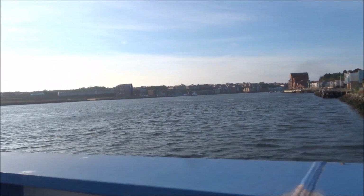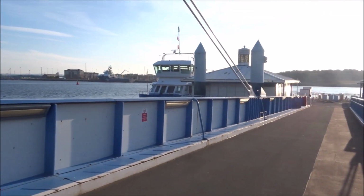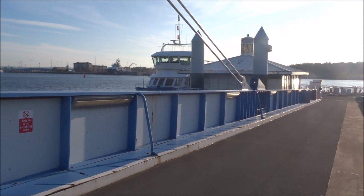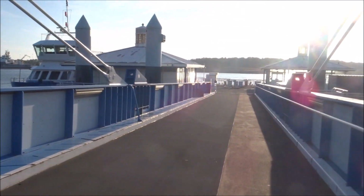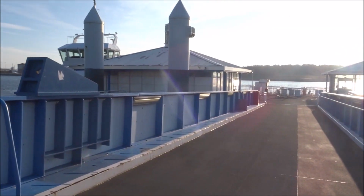So there's no bridge across the Tyne here between North Shields and South Shields. But you can take the ferry. Apparently it is included if you have a day ticket on the metro. So, let's give it a try.